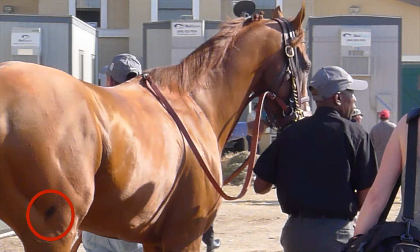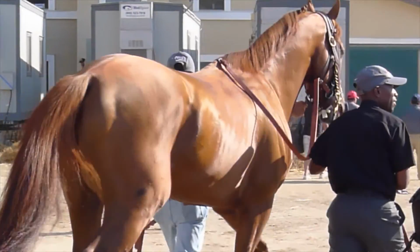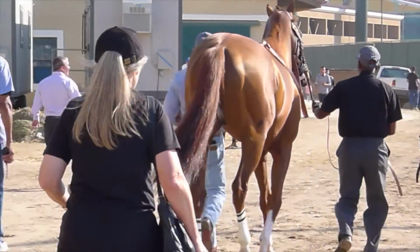Now, we were lucky enough to get a brief comment from Art Sherman about Chrome's condition leading up to this race. Does Chrome gain a lot of weight between races? You really have to fight that? No, he's really in a fighting weight right now. Okay, and it's not hard to manage that for you? No, once you get him fit, he's easy to maintain.